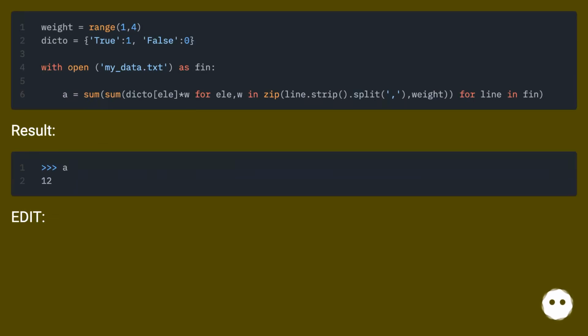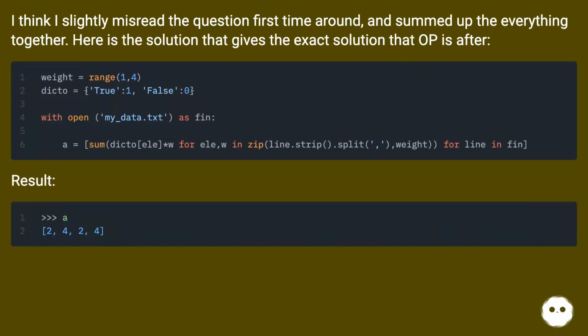Result. Edit. I think I slightly misread the question first time around and summed up everything together. Here is the solution that gives the exact solution that OP is after. Result.